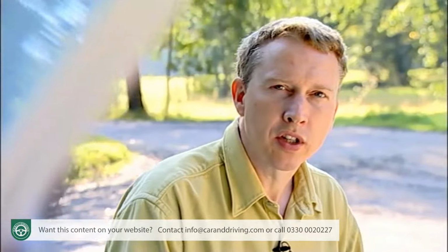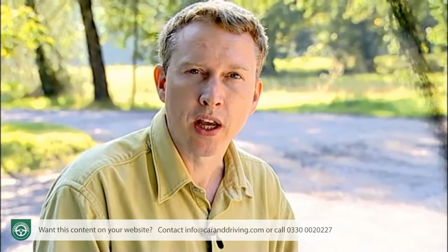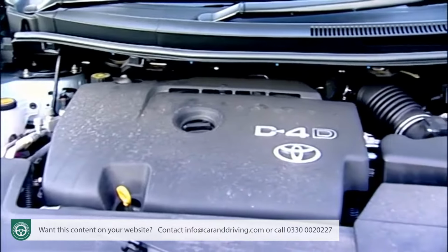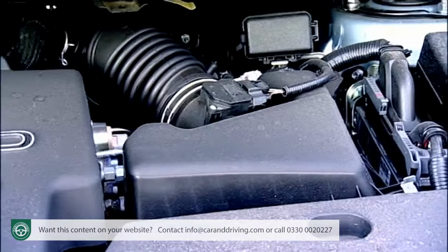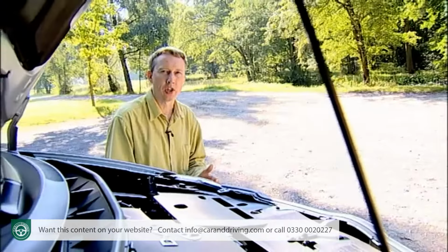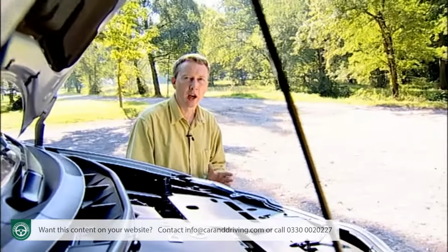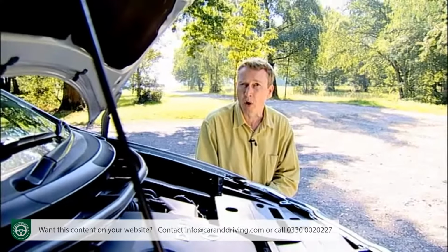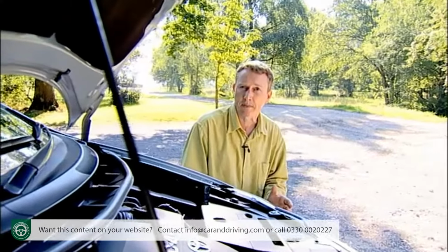Above that variant sits the 2 litre D4D 130 model that we're looking at here, which despite its name has a power output of 124 brake horsepower. Now, top of the diesel range is the T180 variant, a car that boasts 175 brake horsepower, and that's fully 36 brake horsepower more than its closest rival, the 2.2 litre diesel Honda Civic. So how does it drive? Let's go and find out.